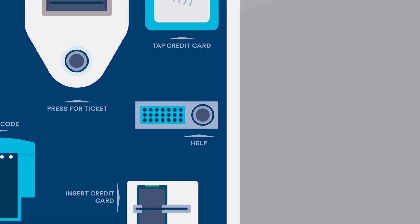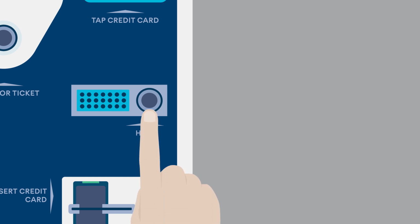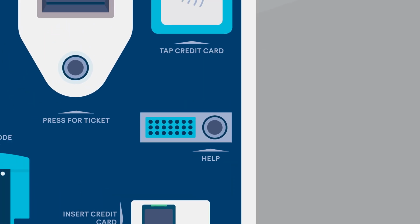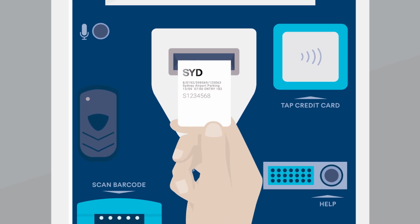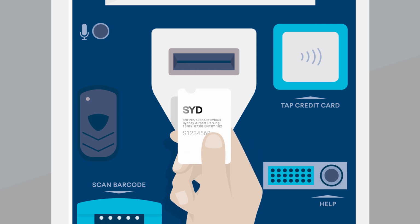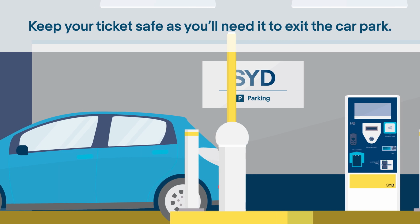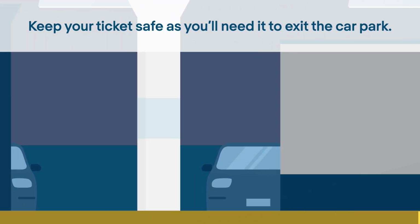If for any reason you're having trouble, press the help button and one of our friendly customer service team members will be happy to assist. Once you've scanned your QR code or credit card, you'll be issued a ticket from the machine and can head inside to park your car. Keep your ticket safe, as you'll need it to exit the car park.